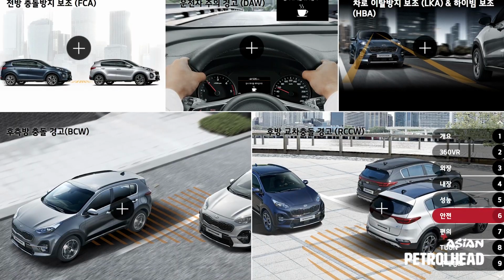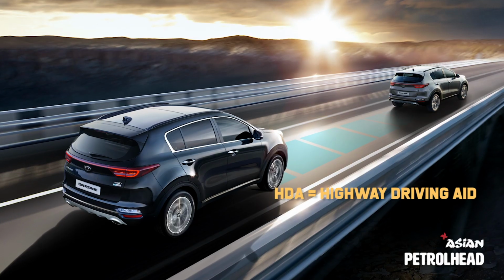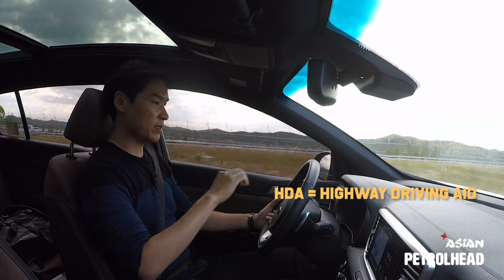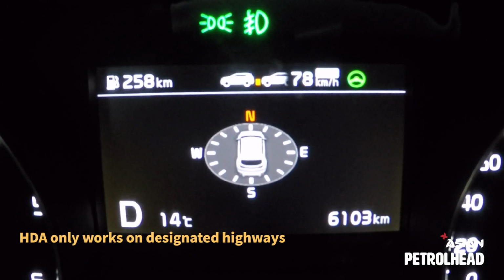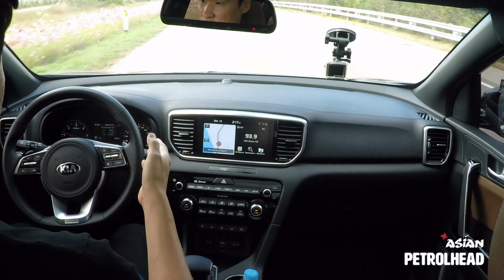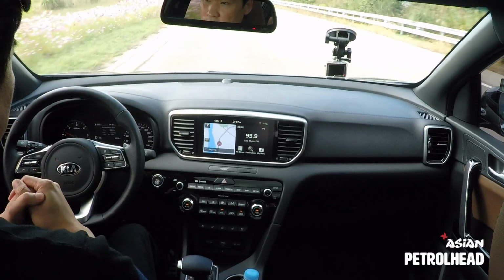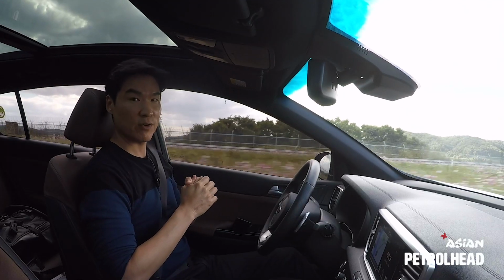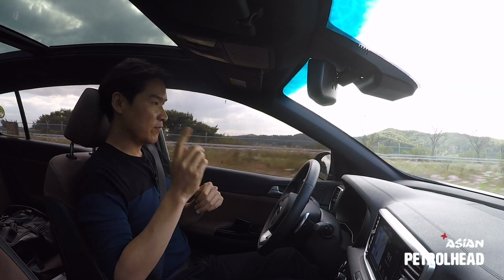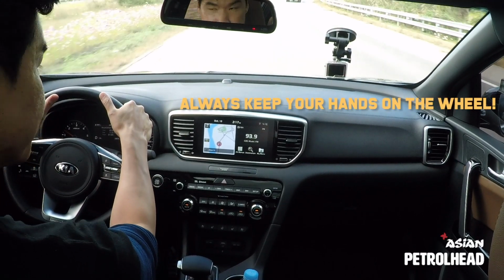The Sportage is packed with various driving aids. Let me show you a newly added one called HDA. You can activate the system by simply turning on the adaptive cruise control on the designated highway. Once the system is on, it's going to steer itself and keep a safe distance from the car in front. And most importantly, it will slow down in front of speed detectors. How cool is that? But for your own safety, always keep your hand on the steering wheel.